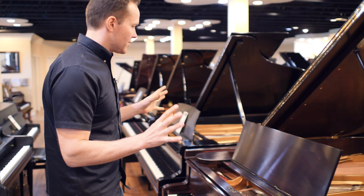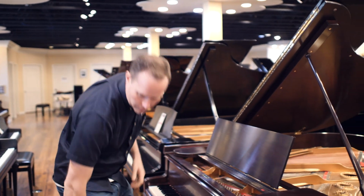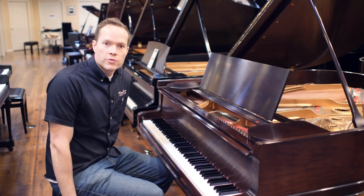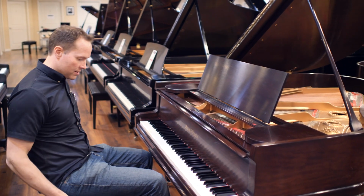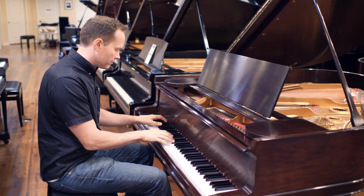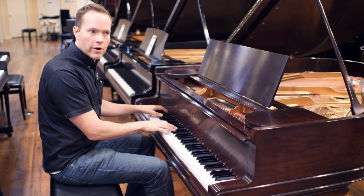Okay, so that's the rebuild. Beautiful work by the technicians here in the shop. Something that I'm just really happy with. This is one of the jewels. We have a number of jewels here at the shop, and this is definitely one of them. You can hear that beautiful tone. Like I was saying, kind of a rich warmth, a real depth of that tone.